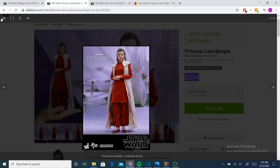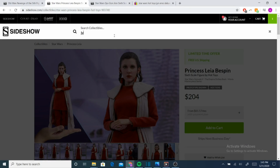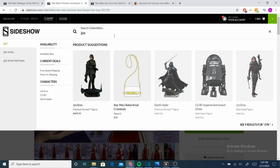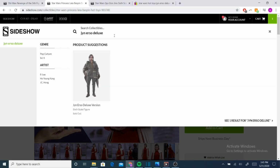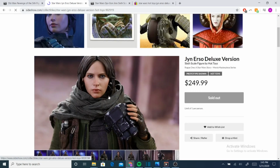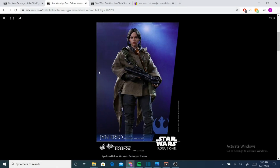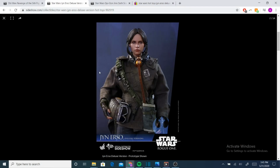The deluxe one has so many different ways that you can display her. So many different outfits. It's just a great figure. I'm actually looking to pick one up myself right now. I wish I did. I slept on it, and now I'm paying the price. But I understand how the market works, and I can't really be all up in arms about that. So I'm probably going to end up picking this one up. I'm trying to find the right way to do it, but this figure is awesome.